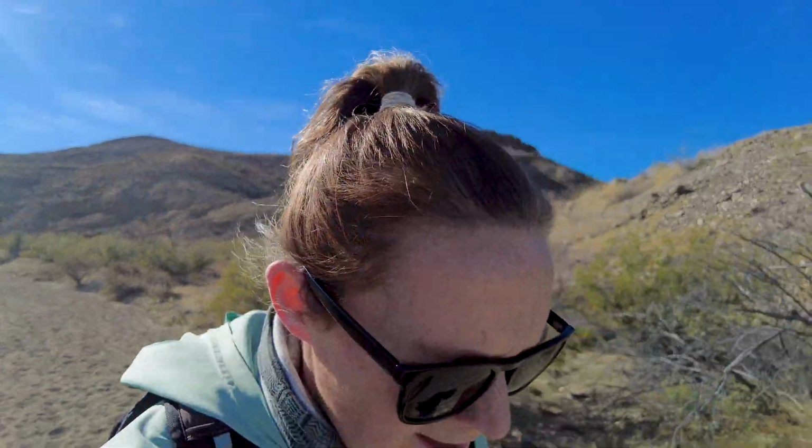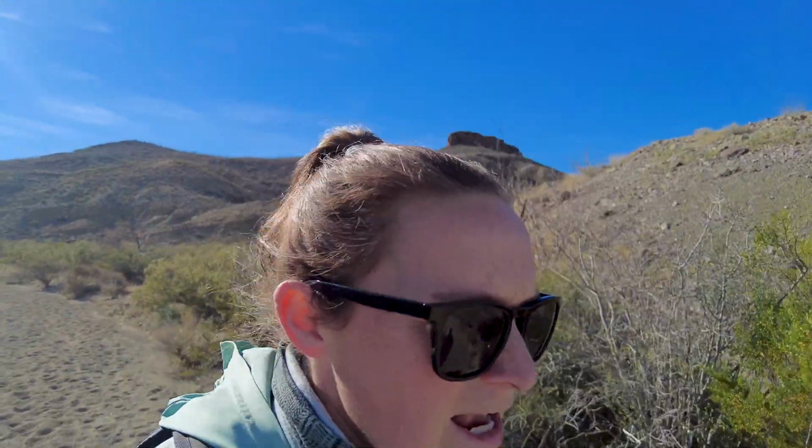We're coming up on the end of our Chimneys hike. We are already over distance for what the park said we would do. Not too far, but just a couple tenths of a mile.